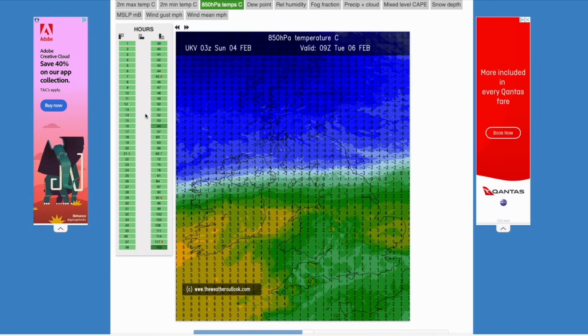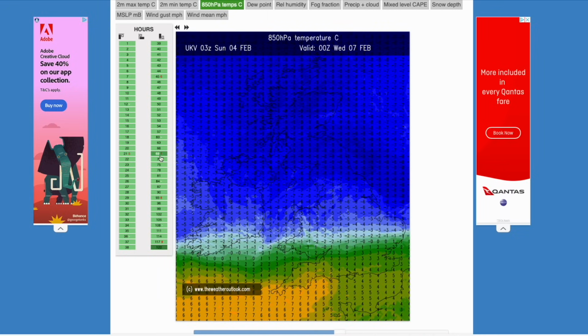You can see that cold air really dominating in the north. Huge temperature contrast, almost 20 degrees temperature contrast in places. We're getting up towards 6, 7, 8 degrees at 850 HPA in the south, -9 or -10 degrees further northwards. So that is going to fuel that precipitation, meaning the snow could be exceptionally heavy, but also it means it's going to be incredibly marginal in some of these border areas between the two air masses.